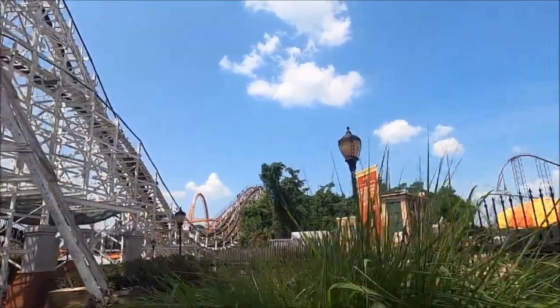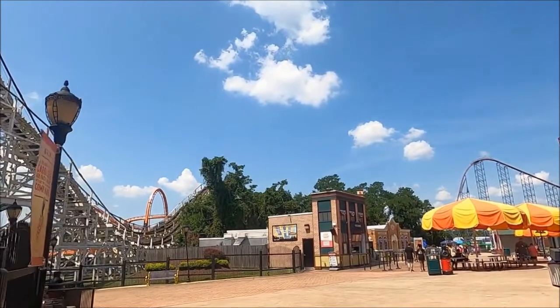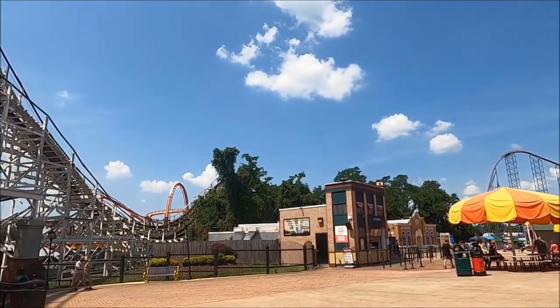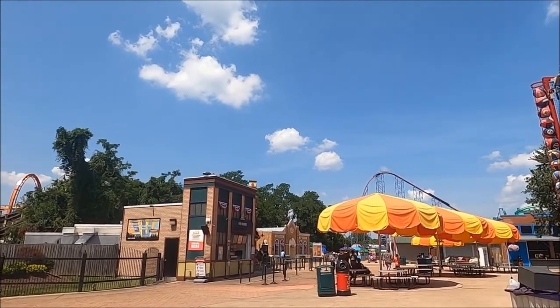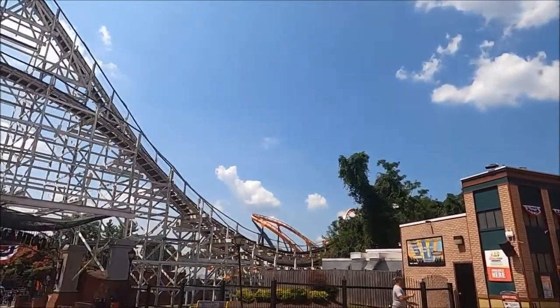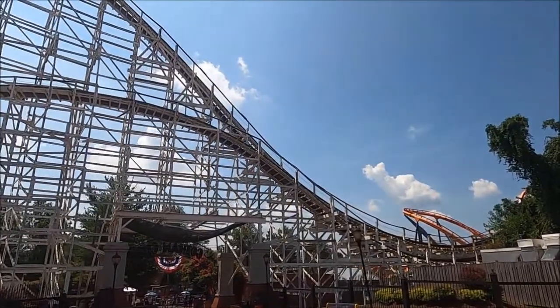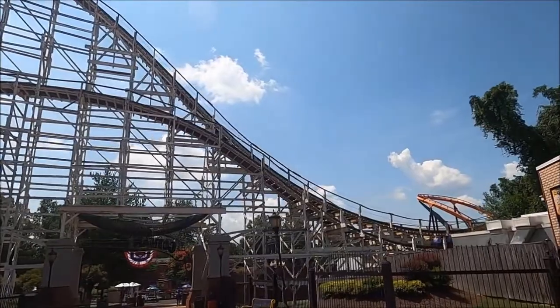Wild One. Maybe I need to give it time to warm up, but that ride wasn't very good. I did ride in the next to last row, so it wasn't rough, but there was like no airtime. It's still nice for an old classic wood coaster. It just didn't do much other than the laterals at the end.